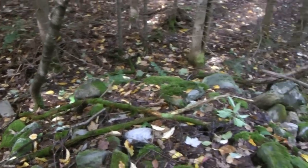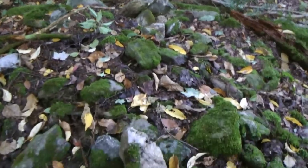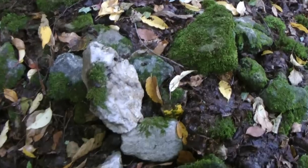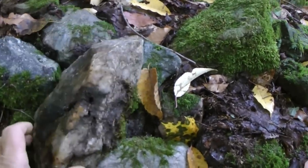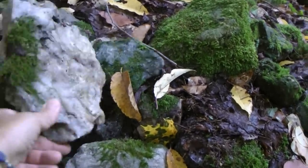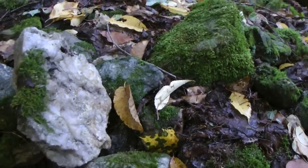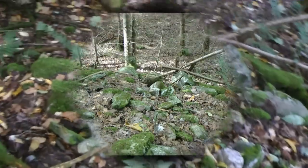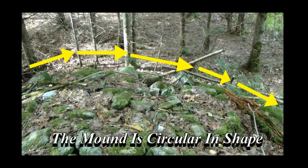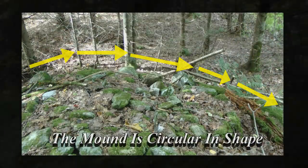Now, another interesting aspect of this mound is, look right here at the center top. What we have is a piece of quartz, low-grade quartz, but there you have it, right on the center of the mound. Again, we'll come back here and you can see over here the circular pattern.